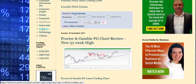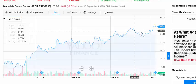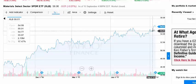And we'll look at materials sector chart. And we can see materials also hit new high, 52-week high. And we could see this continue on to the upside as well, after maybe a little bit of retracement back down to this sort of level here.